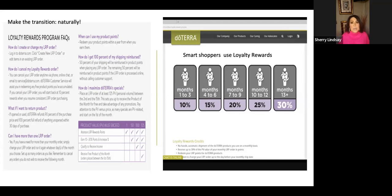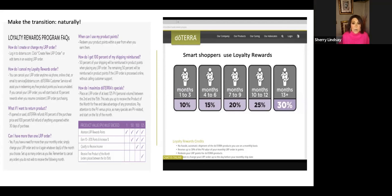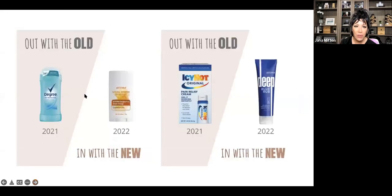Think about that. You're getting 100% of the shipping back in points. I don't know any other company that does this, plus gives you a free oil every month when your order is at least 125 points. But now I am so proud of my oil inventory because I've been able to help my friends and my family and help us to be healthy because I've been building this up, and the loyalty rewards program helps you when you can't afford to buy everything. Yeah, that's right. And they reward the loyal customers.